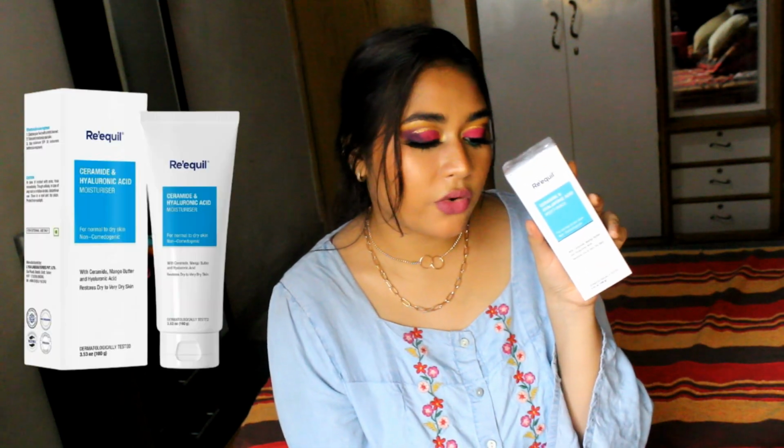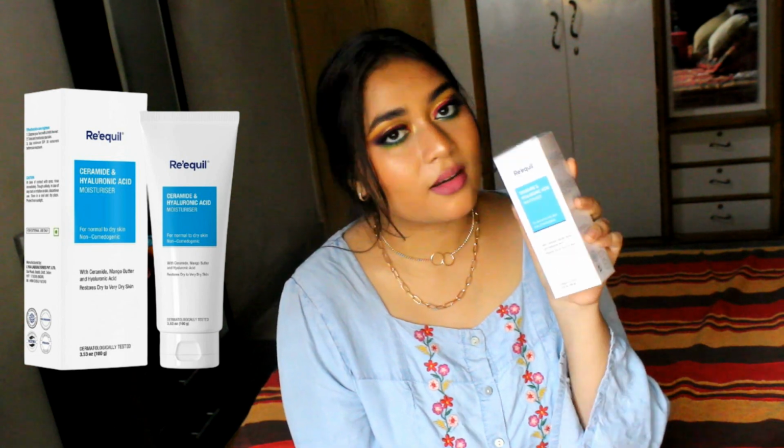So now moving on, I got this 3 equal ceramide and hyaluronic acid moisturizer which looks like this. I have already bought this in the past. This is my repurchase product. I love this moisturizer. It is so good, and again I use it at night.